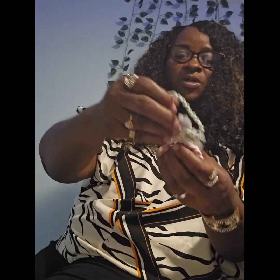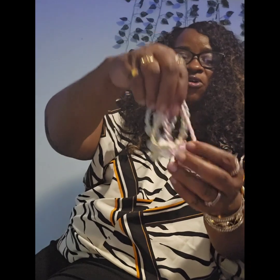And these are the barrettes she got for my granddaughter. I ordered for my granddaughter. They come in four. Aren't they beautiful? These are the barrettes for my granddaughter I ordered. She had everything packed so pretty.